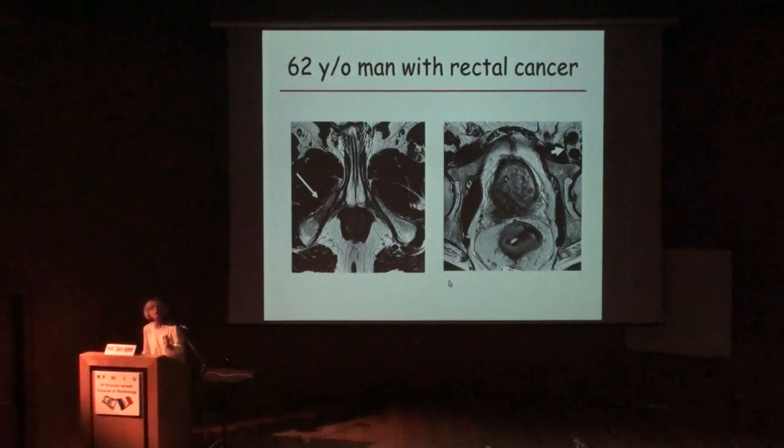So if you look more carefully, what does he have in addition? Anybody? So we have to look. Don't forget that there are other organs there that could be malignant. He has a bulky mass in his prostate, infiltrating the capsule, and even up to the mesorectal fascia. So he had both. First of all, he had to have his rectal cancer removed because he was nearly obstructed, and then to take care of his prostate cancer. He didn't know anything about his prostate.